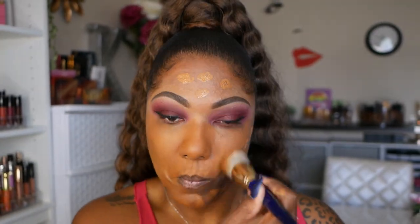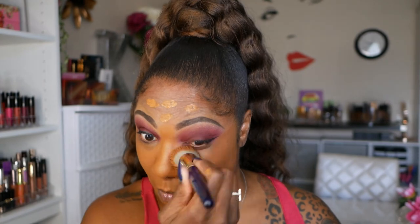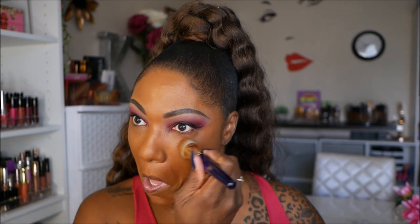I forgot with this foundation, you really don't need a lot, and I gooped out a lot on my hand. So we're gonna have full coverage today, y'all. Okay, so yeah, we got some full coverage going on today, you guys. I didn't need to use that much, but I'm not mad at it. I have so many foundations that I forget which ones, where it's like, okay, Camille, you only need just like a drop, and then other ones you need like half the bottle, okay?